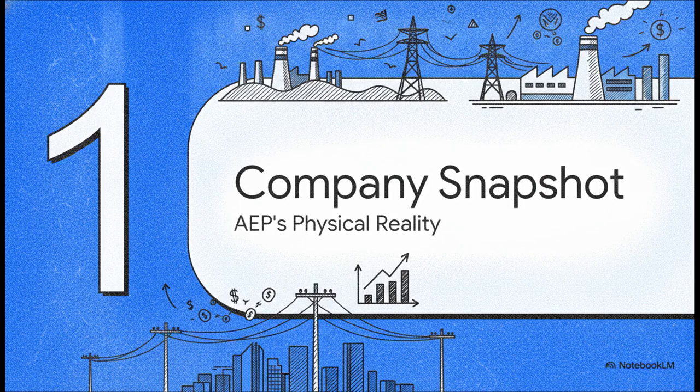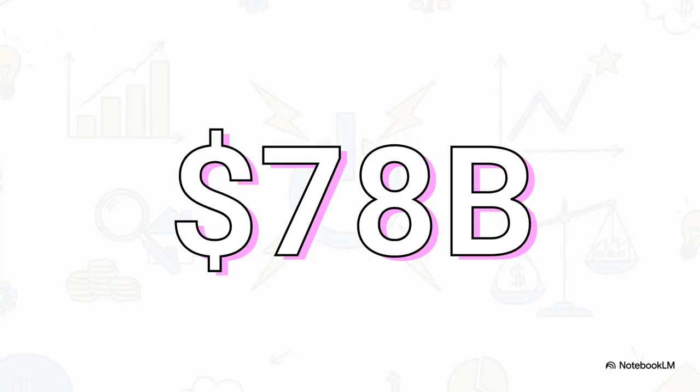Let's get a quick snapshot of the company. To really understand AEP right now, you honestly only need to look at one staggering number: $78 billion. AEP recently bumped up its 2026 to 2030 capital plan to a massive $78 billion. This is entirely driven by huge transmission investments and an expected 63 gigawatts of incremental customer load commitments by 2030. And a lot of that is heavily fueled by energy-intensive sectors like AI data centers. They are literally building the infrastructure of the future. But, as we're about to see, that kind of growth comes with a massive price tag.